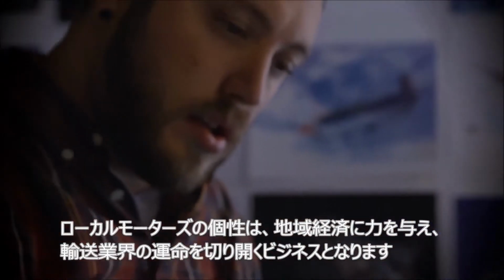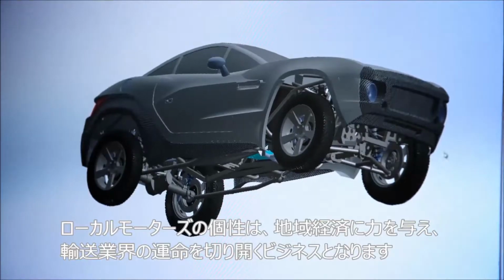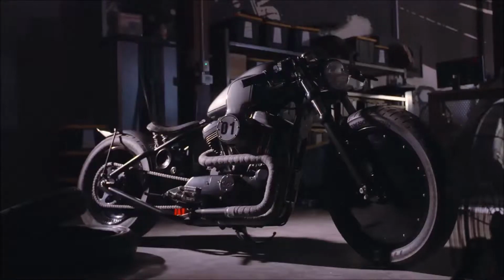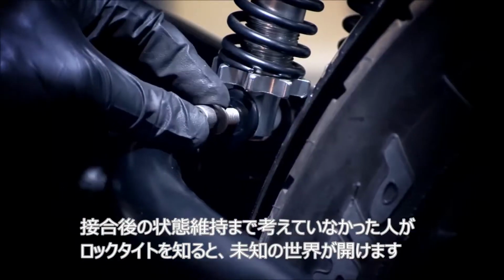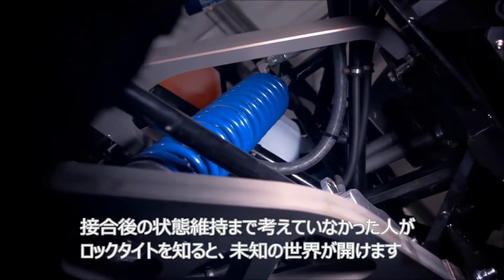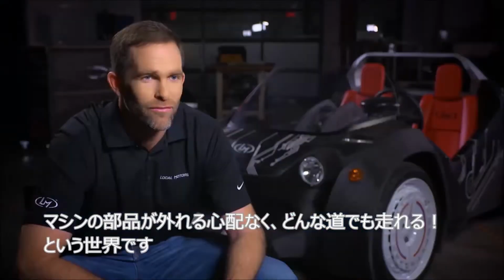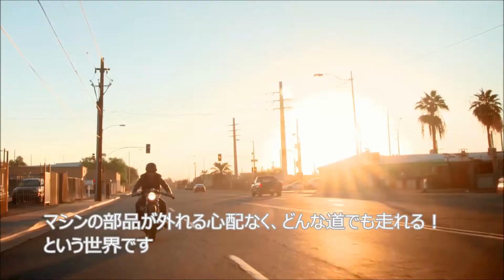When I think of the persona that is Local Motors, it is a business that most definitely is about empowering local economies to take control of their vehicular destiny. People think about putting it together, but they don't think about how to make it stay there. And when we introduce them to LOCTITE, they're exposed to a world that they never knew before is the soul of keeping a machine together and running the way that you want to.